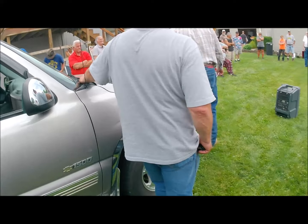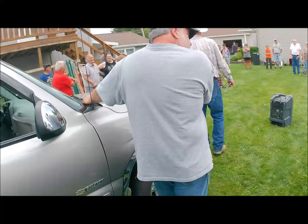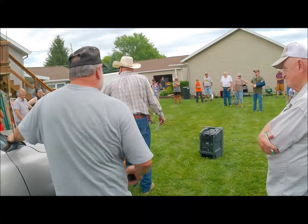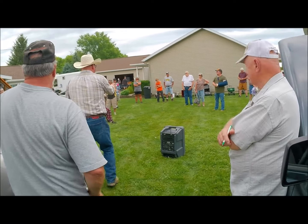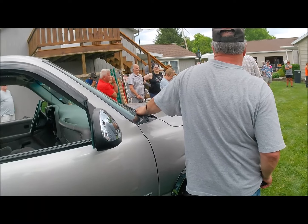When you showed up, you didn't think it looked that good, did you? 12-4. I'm at 12-3, 12-4, 4 to bid. I'm at $4, now 4, 4 to bid. I'm at 12-5, 12-7. I'm at 7, now to get 12-7. 12-6, 600, much obliged to you.